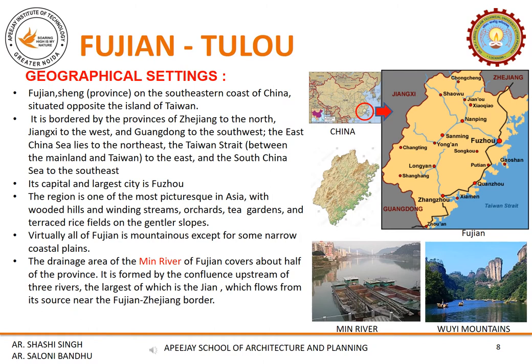Geographical settings. Fujian is situated on the southeastern coast of China, opposite to the island of Taiwan. It is bordered by Zhejiang to the north, Jiangxi to the west, and Guangdong to the southwest. East China Sea lies to the northeast, the Taiwan Strait to the east, and South China Sea to the southeast. The capital of Fujian is Fuzhou, which is also the largest city.